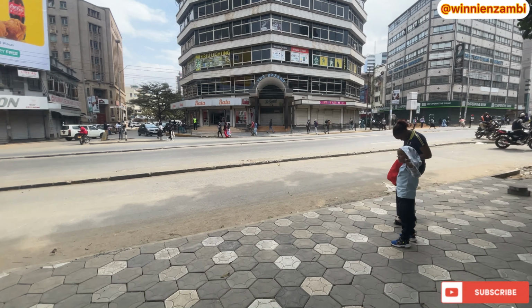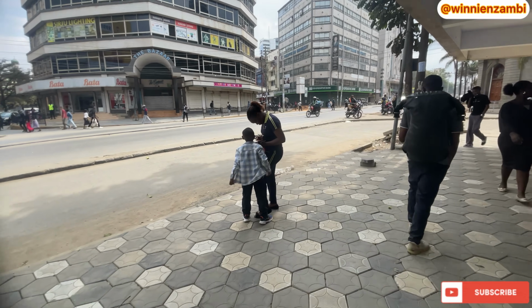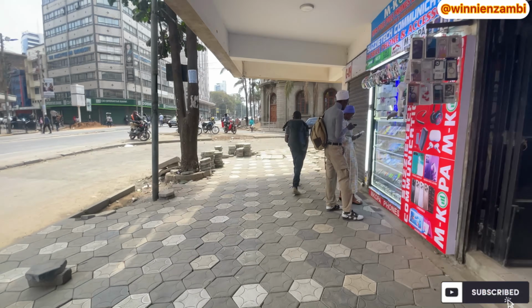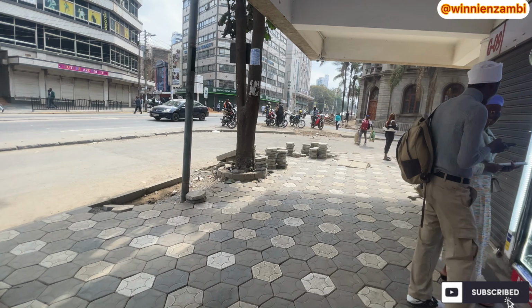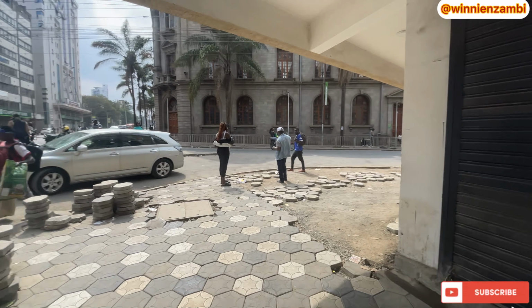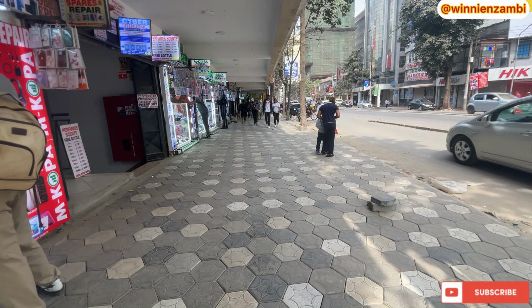You can see there's even a Caucasian guy on that side. So it's good that the renovations are being done because it does give a good view of Nairobi. So we've come to the end of this street, and I want us to take a walk on the other side so we can see the side that has been demolished.